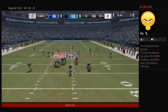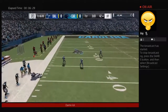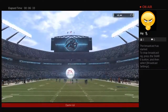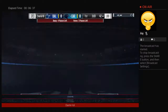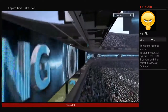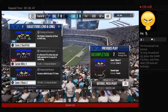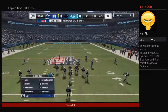Now following the interception, here's Newton. And that is intercepted on the sideline. Wait, no. They'll say no. It was caught out of bounds. So this is just an incompletion here. And on this challenge, the refs have to take a peek and see whether or not the receiver was able to dot the I with both feet, while making sure that he possesses the football all the way through the catch.